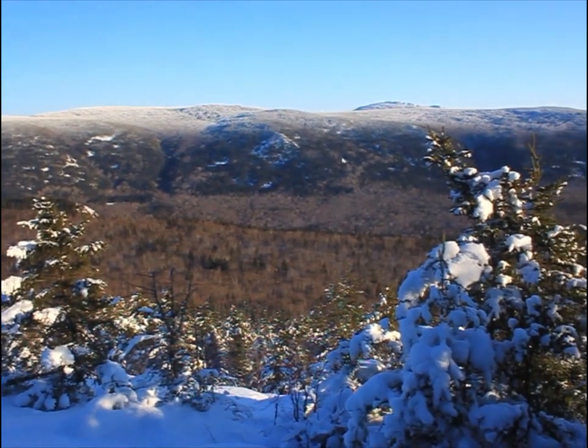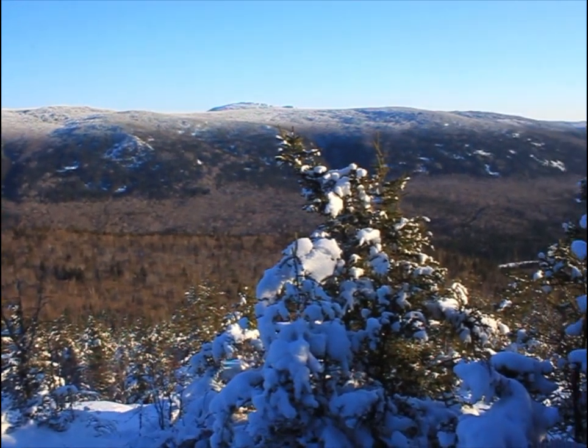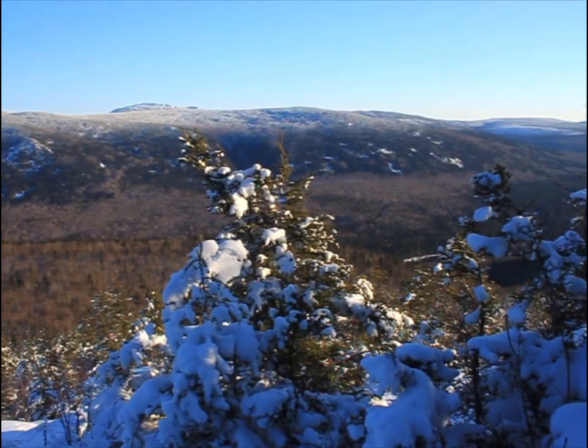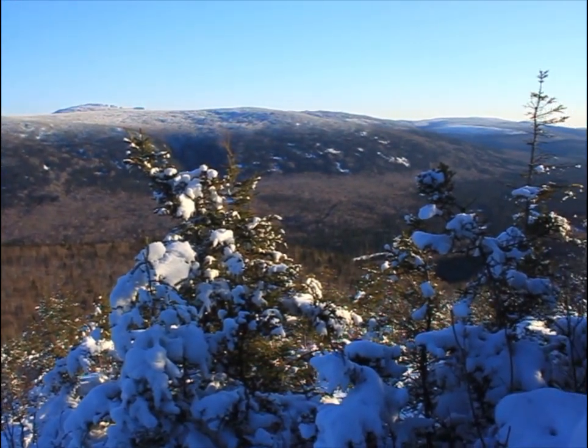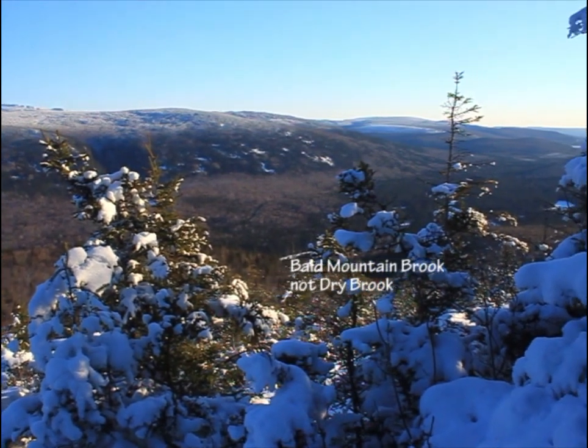If you keep going, look through the valley here. I don't know if you can see it from this angle or not, but if you look down through the valley there, you can see bits and pieces of Dry Brook. I think it's kind of behind the trees from the camera now.